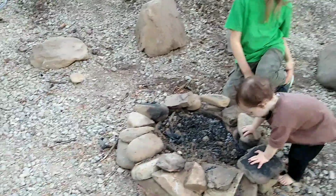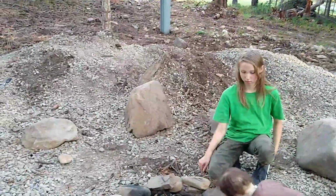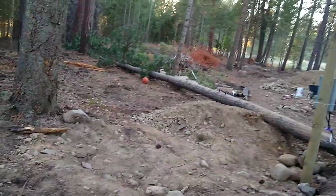Yep, so this is it. They've had a fire for 2 nights. I'm getting ready to build another one. Couple nights, yep. And so that's pretty much it. That's what we've done. We still have a lot of things to work on and a lot of things to do.